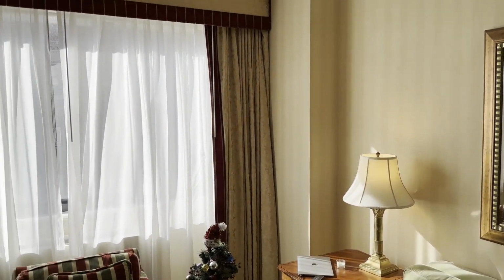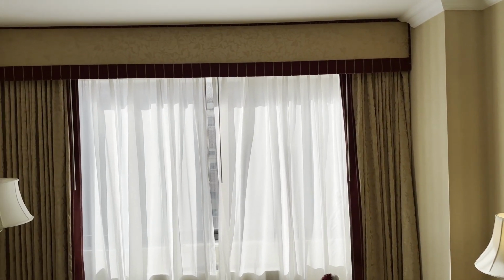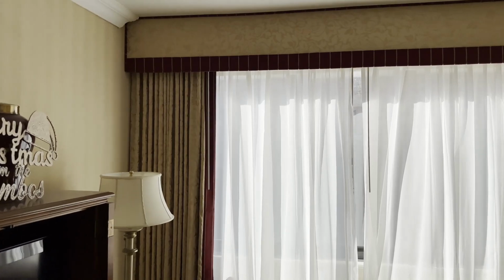Yeah, I mean, that's about it. We've got these great curtains here. They're fantastic. Again, works well with the theme, our favorite theme. But yeah, so that's our living room.